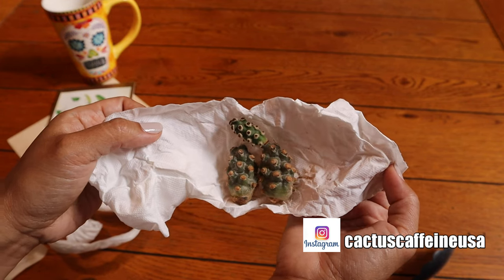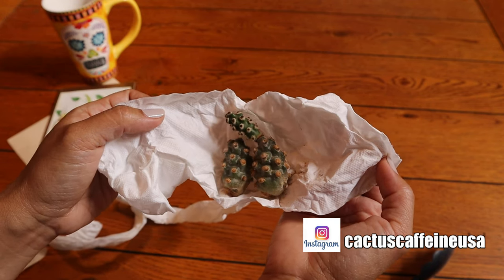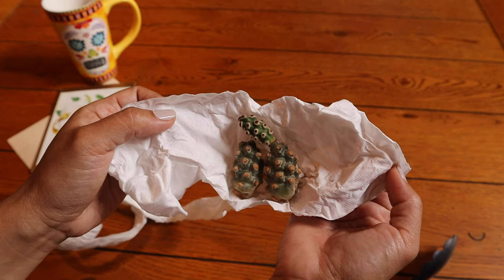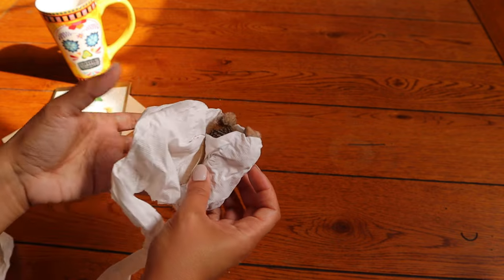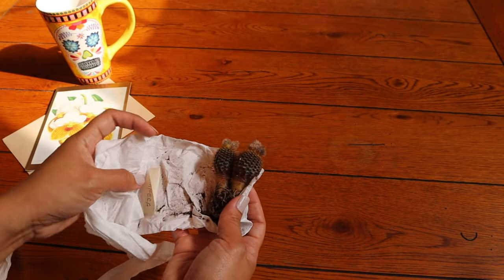They look so unique. They haven't flowered for me yet, but the structure of the cactus is so striking and very beautiful. Okay, unwrapping another one. Oh, I see flower buds. Are those flower buds?